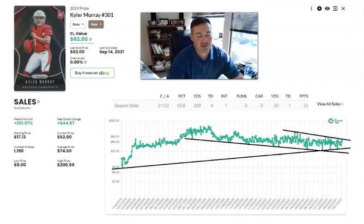All right. Players of the week, we'll start with quarterbacks, do some running backs, finish up with wide receivers. Let's go. Kyler Murray, raw, 2019 Prism.